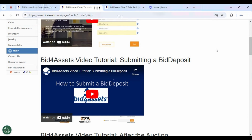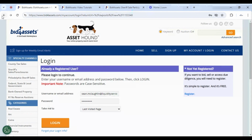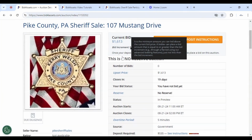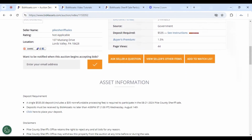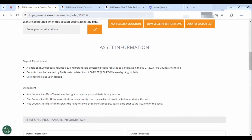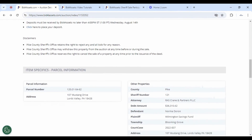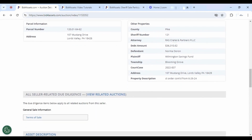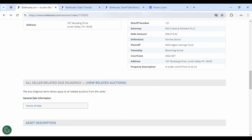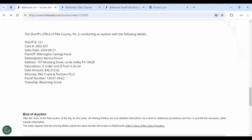Let's take a closer look at an individual auction page from one of these sheriff sales and talk a little bit about due diligence. As you can see, the auction page has any available information that the sheriff's office can provide to assist you with your due diligence. Neither the sheriff nor Bid for Assets will have any additional information on the condition of the property or its title status, including whether the property is free of liens. Because of this, it's very important that you complete your own due diligence before bidding on a property.